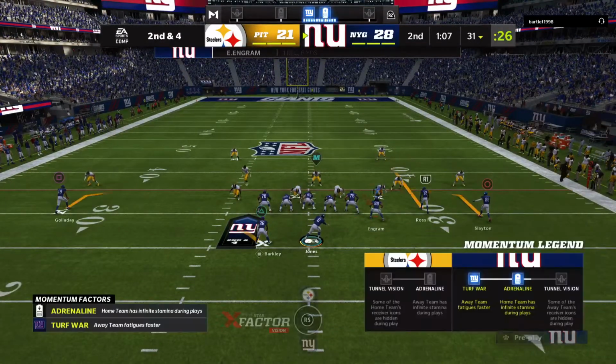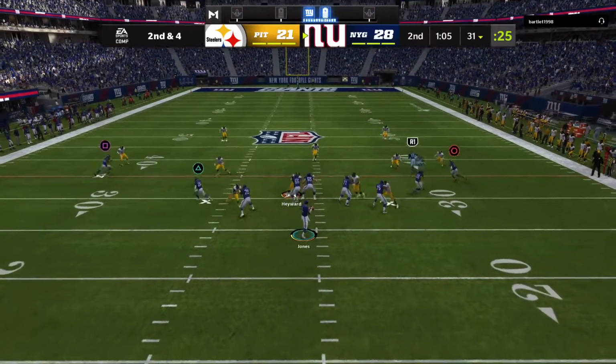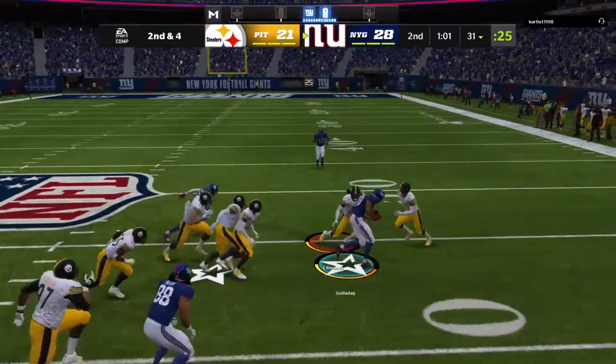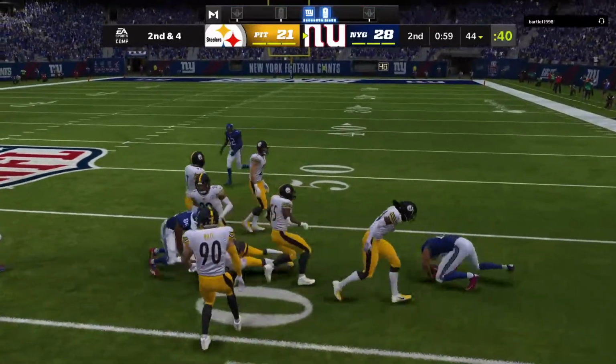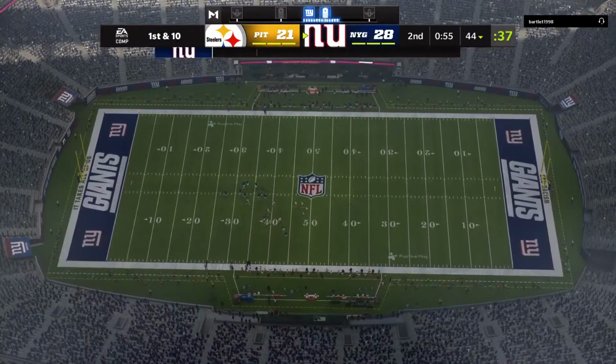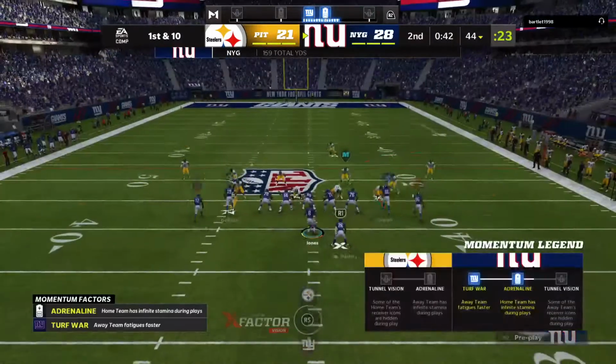A gain of 6 there on first. Looking to throw again on 2nd down. Jones gets it quickly to Galladay. And they'll get it up just short of the 45 at the 44. Jones to Galladay there for a Giant first.